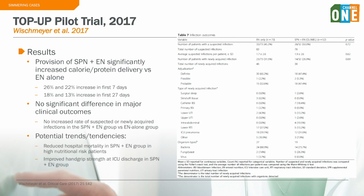And they also found potential trends and tendencies. So reduced hospital mortality in the supplemental PN and EN group in high nutritional risk patients, so that was their study group, and improved hand grip strength at ICU discharge in those receiving supplemental PN. So this is starting to look at functional outcomes. It's important to note that this trial was not powered primarily for clinical outcomes, but they did assess these to help guide definitive trial design and assess for clinical signals to justify a larger trial.